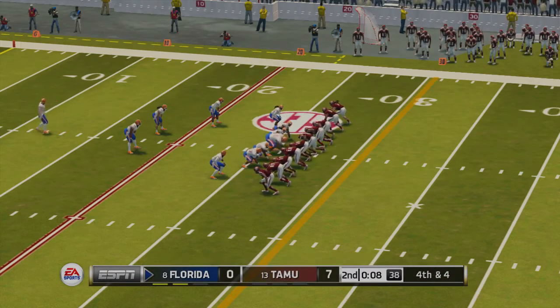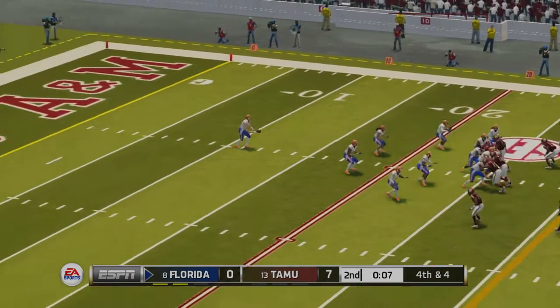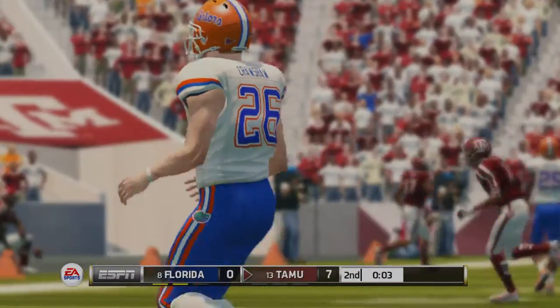Using their third and last timeout. The punt upcoming, and they're going to come after this one. I don't really know what this one's for. Let's find out.